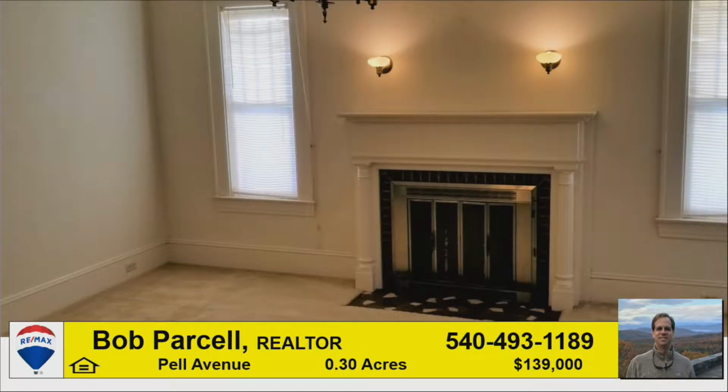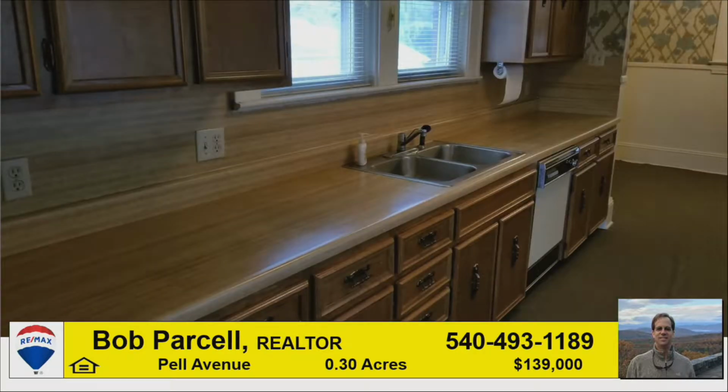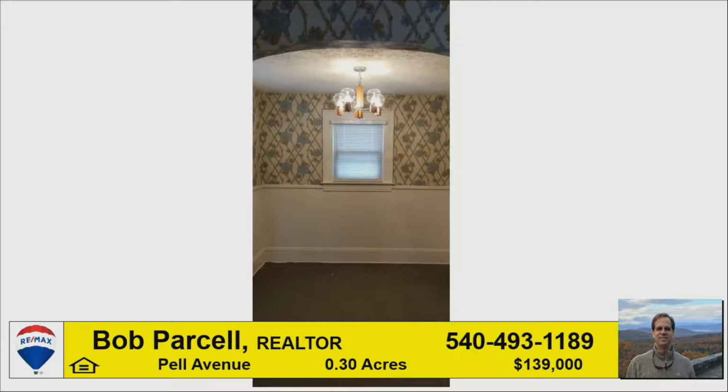As you come in that foyer, you bear to the left, you have a large dining room. And that door there leads out to that covered side porch on Center Street. In addition to the dining room, at the end of this kitchen, there's a real good sized breakfast area. Big enough, I would think, at least for 6 people.